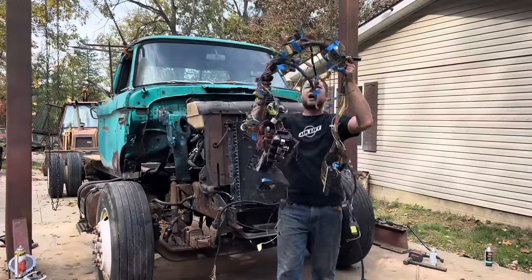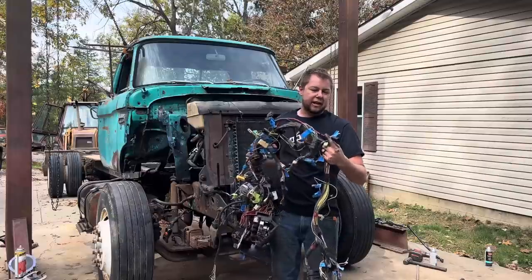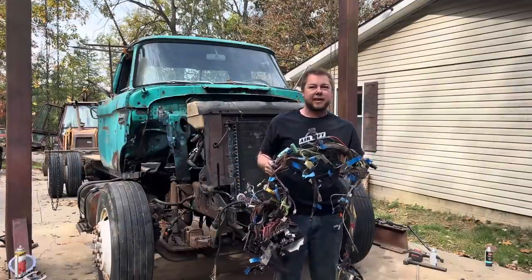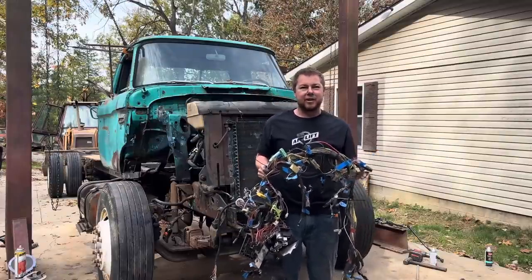It is time to do the wiring. So this is going to be the driver's side. This side here is the passenger side. If you guys remember right, I did go ahead and label every single wire, so it should be just a plug and play kind of thing at this point. I'm sure it's not going to be that simple, but let's go ahead and throw this thing in there and just go from there.